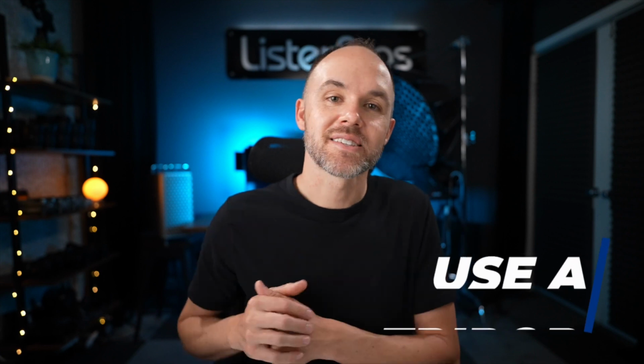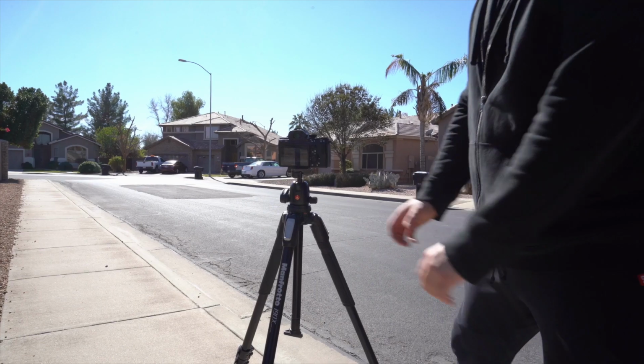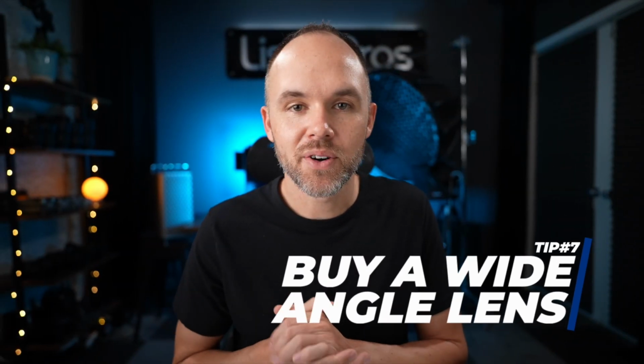Tip number six, use a tripod. Some photography, you can get away with not using a tripod because your shutter speed is really fast. But in real estate photography, you're usually shooting multiple exposures of every shot. So having a tripod is important so that you're not having camera movement when you're stacking those multiple images during the editing process.